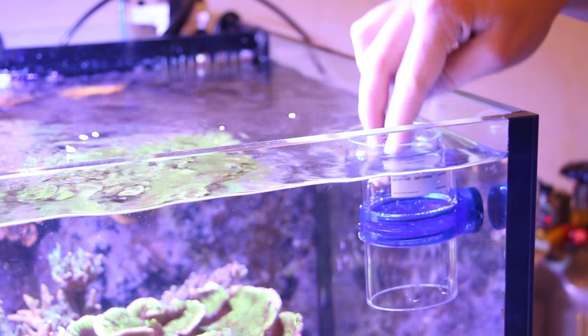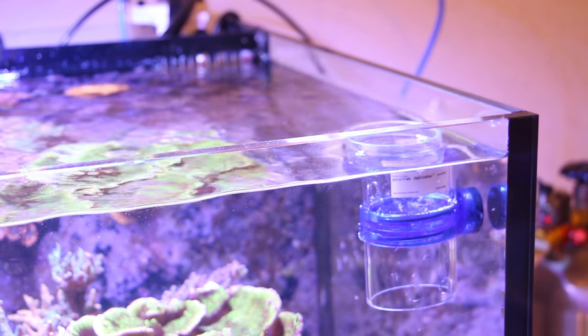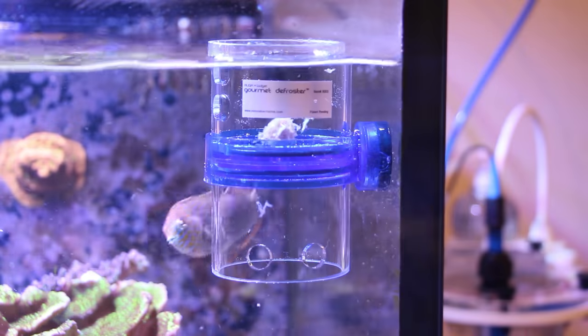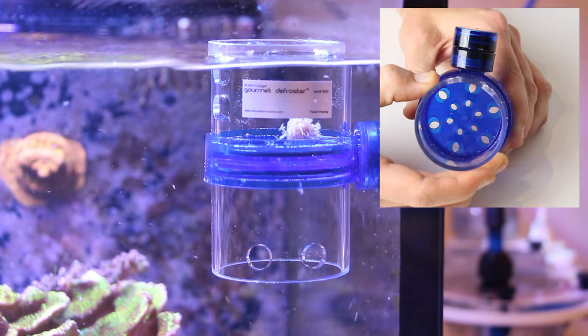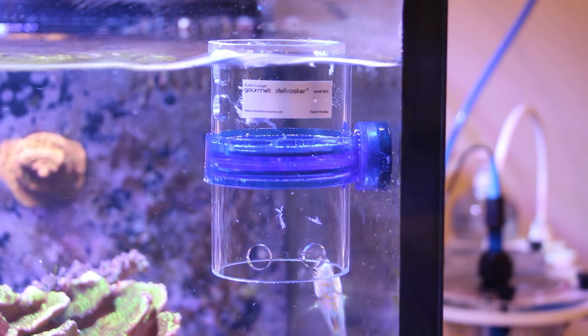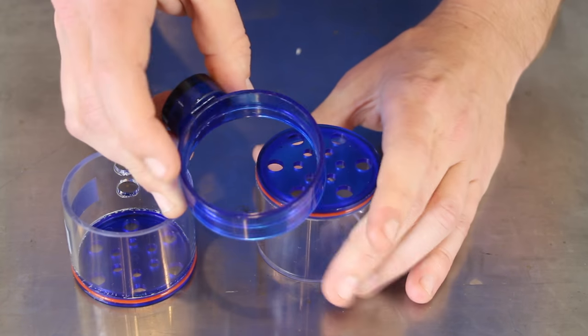The Gourmet Defroster is a magnetically mounted frozen food dispenser that allows you to throw in a chunk of frozen food and then adjust the rate at which the food is dispensed from a central location. This helps you get food to all inhabitants of your tank and keeps the food out of your filters. The device can also be used as a feeding ring by simply removing the clear cylinders.